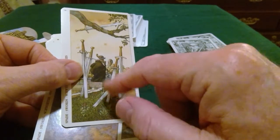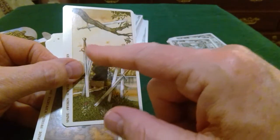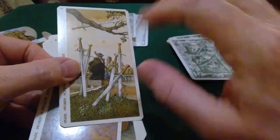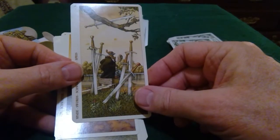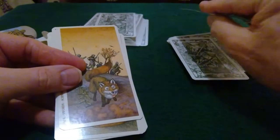So one has to be careful because I see people online interpret the Six of Swords saying, oh, everything's going to get great now, everything's going to get better. Yeah, it might, but you're bringing the baggage with you. So you might start it all up again. So that's been my experience with that card.